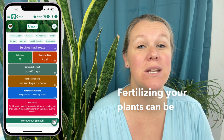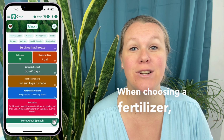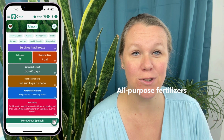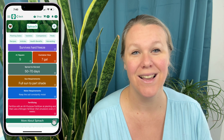Fertilizing your plants can be an important step in keeping them healthy and ensuring quality growth. When choosing a fertilizer, it's important to consider the specific needs of your plants. All-purpose fertilizers are a good option for most gardens as they contain a balanced blend of nutrients.